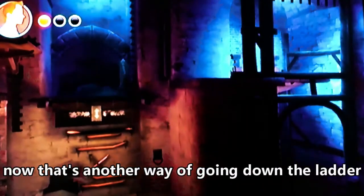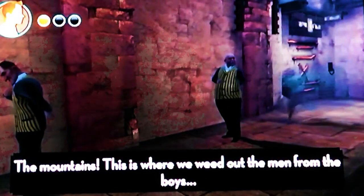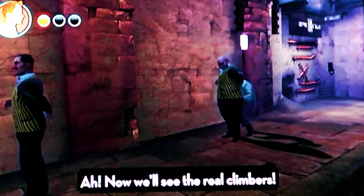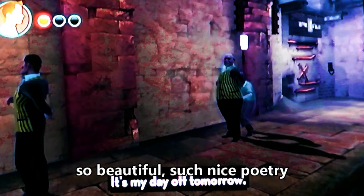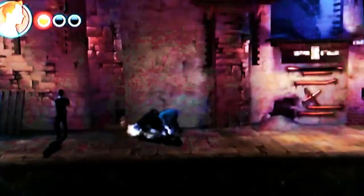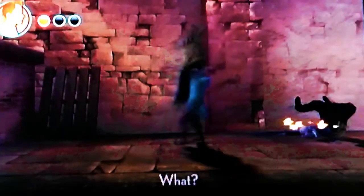Now that's another way of going down the ladder. Go, Louis, up the mountains. This is where we weed out the men from the boys. Now we'll see the real climbers. So beautiful. Such nice boats. Day off tomorrow. Who cares? Huh? Oh, it's your day off today. And same with you.